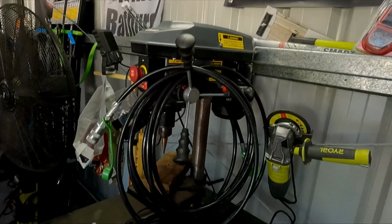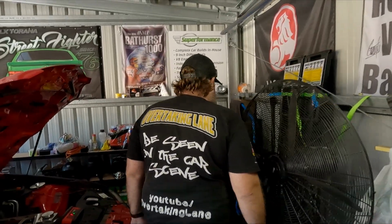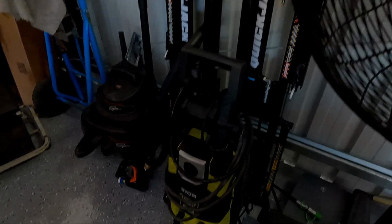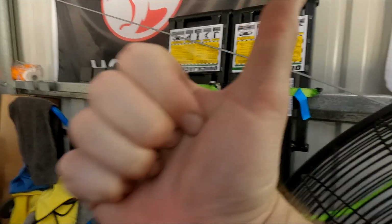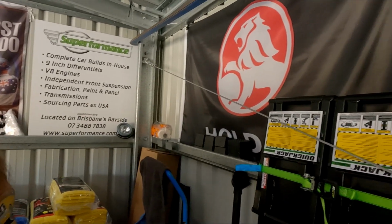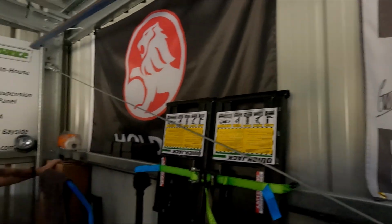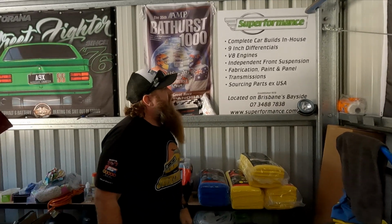Drill press and whatnot on there. Yep, few odds and ends. The shop vac, got the gurney. We use just the Ryobi, the quick jacks. You would have seen in the previous video, which will pop up in this corner up here, when we put those together and test them out. The Holden banners, of course. More vinyl. So vinyl, we've got laminates and stuff there.